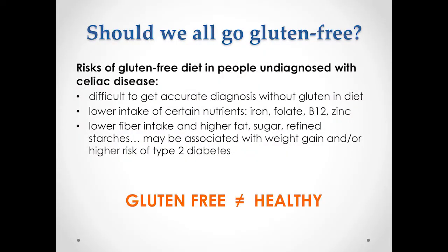So someone might think, oh, well, I just feel better when I don't eat gluten, so why do I need to know? And then 10 years down the road, they start having additional health problems, and they don't know if they have celiac disease or not. It's very difficult to get diagnosed at that point. So if someone is going on a gluten-free diet for other reasons, I try to get them screened for celiac disease beforehand.